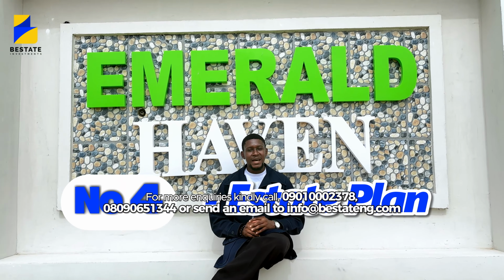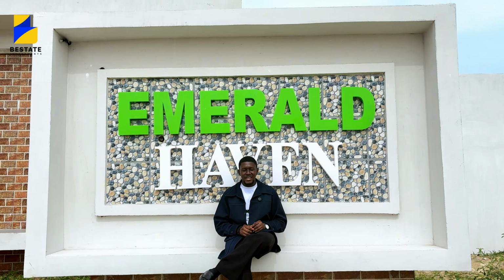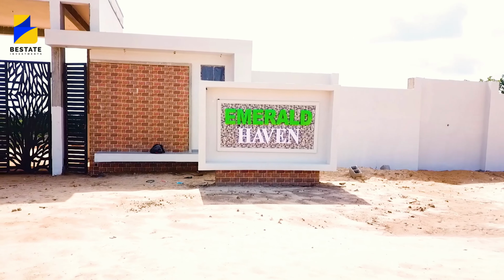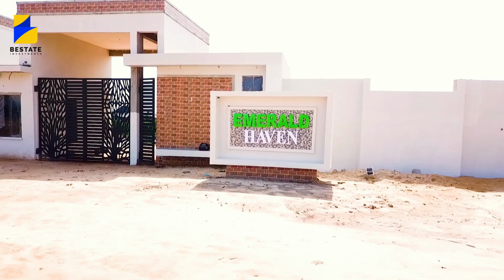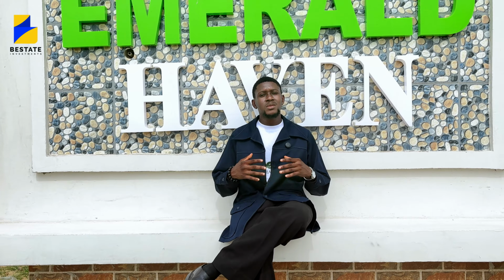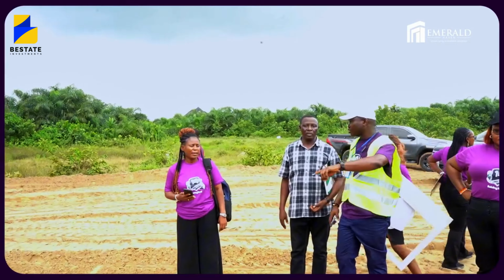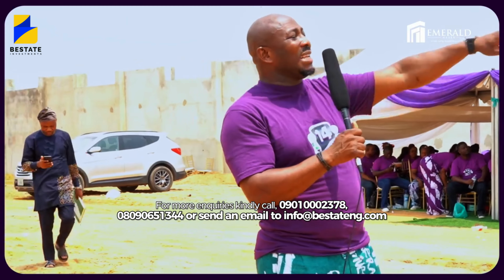You don't invest without a plan, and you shouldn't buy an estate without a plan either. So now with Emerald Haven, there is a well-planned estate layout. There's a vision for the project, and this is a mixed-use project where you have a residential zone, investment zone, and a commercial zone. So all the plots have been mapped out. Allocation has already even been done. They've had the first batch of allocation earlier this year, and people have already gotten their plots.